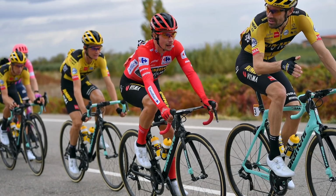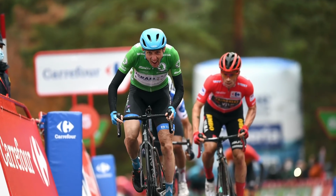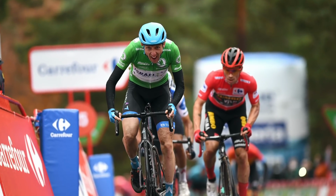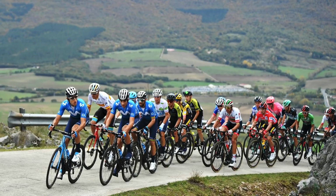Interesting thought that, and lots of GC leaders do tend to opt for the lightweight bike over the aero bike because the main focal point of their racing tends to be the summit finishes where lightweight will win over aero, because they're going off a massive climb, going at a very slow speed, so aero has very little advantage over lightweight in those situations.